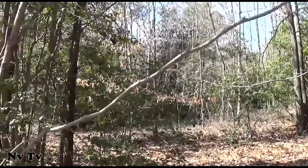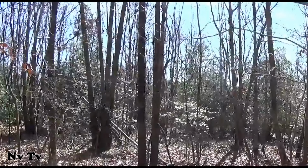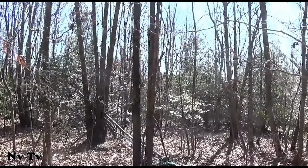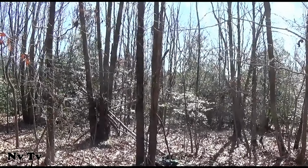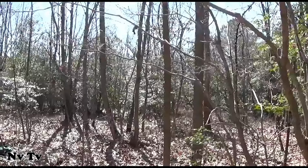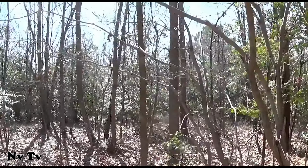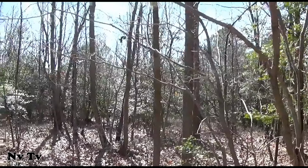What I found out was last time I put these trail cameras out, I got so many pictures. The video would have been like 3-4 hours long, around there, so I had to chop it all up. All deer. I didn't get anything but deer. But still, I got something, right?